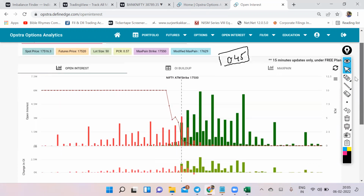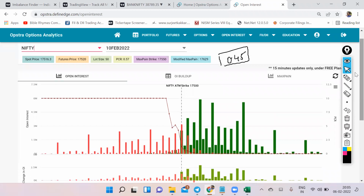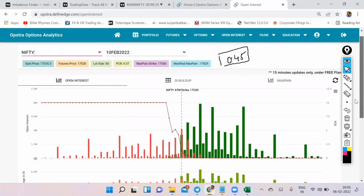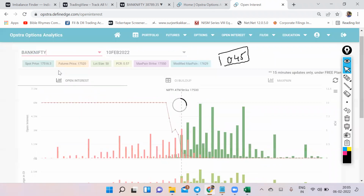When it falls below 0.5, we need to be vigilant. That is the point here. And even on Friday, call writing was good, so there's something interesting.